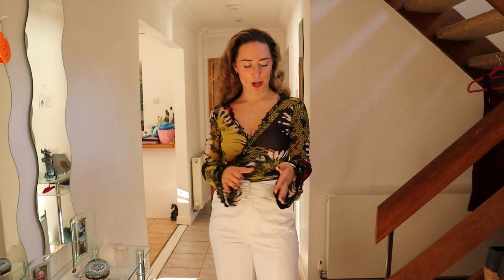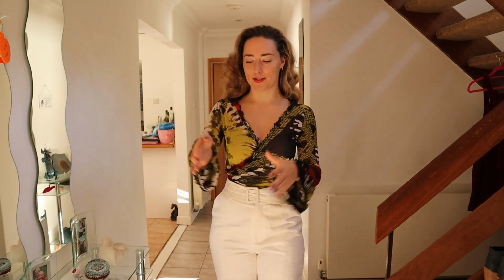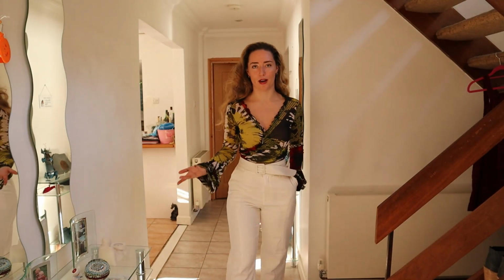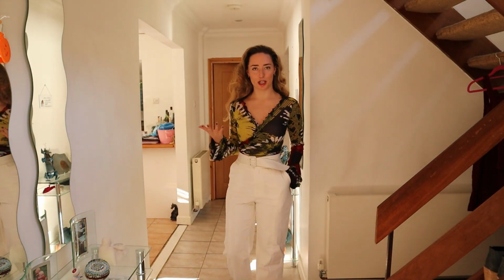So I think this is going to be such a fun piece to style, so I'll throw it on for you now. So this is how it looks, and I mean for £1 it is such a steal. I love the sleeves on it, I just love everything about it. So you turn it into a V-neck crisscross top, and I just think it's so gorgeous to wear with high-waisted trousers, and it's just so unusual.